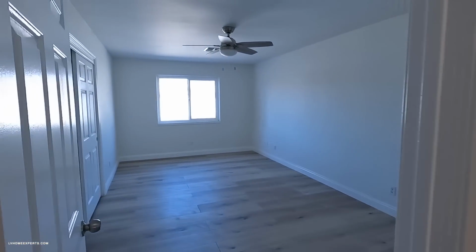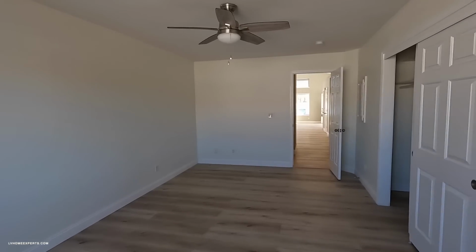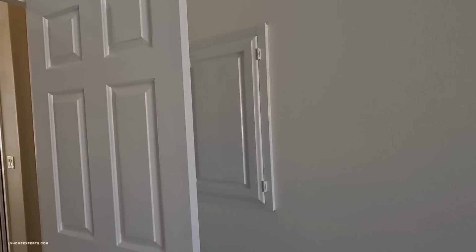This is bedroom number 3. This is a longer bedroom right here. Huge bedroom. This one just has a ceiling fan. Brand new windows. What do we got over here? Let's take a look. So it looks like they just painted over this. So this is the breaker box.